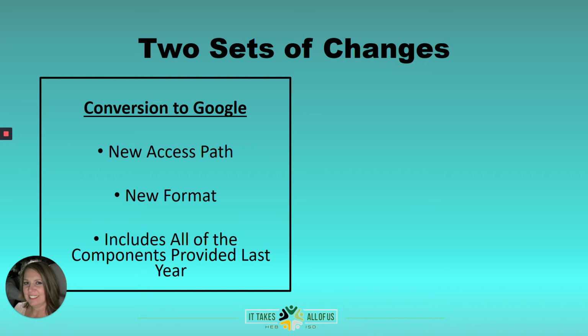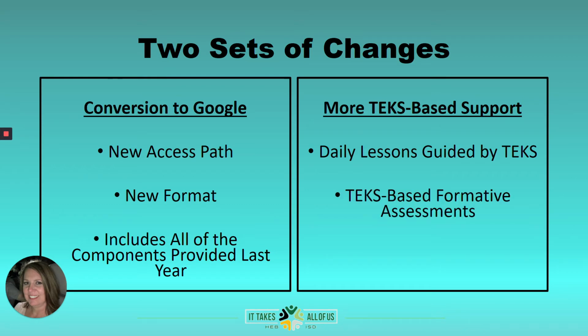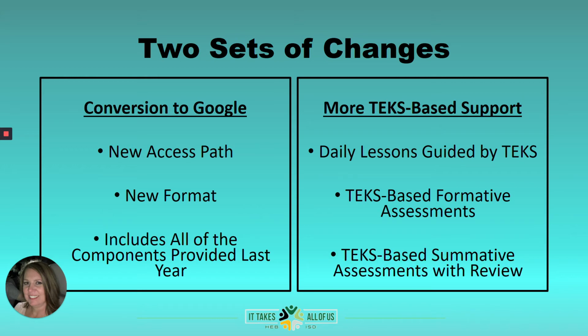We have also included a few new things. And so we'll talk about that. These are going to provide more TEKS-based support. The daily lessons will now be guided by the TEKS rather than by a textbook. We will continue to provide those common formative assessments like we did last year. So you're familiar with them. We have revised them based on feedback from last year, so hopefully they will be even more useful this year. And finally, we are also providing some TEKS-based summative assessments with review this year. So those are all the new things that we'll be going over.